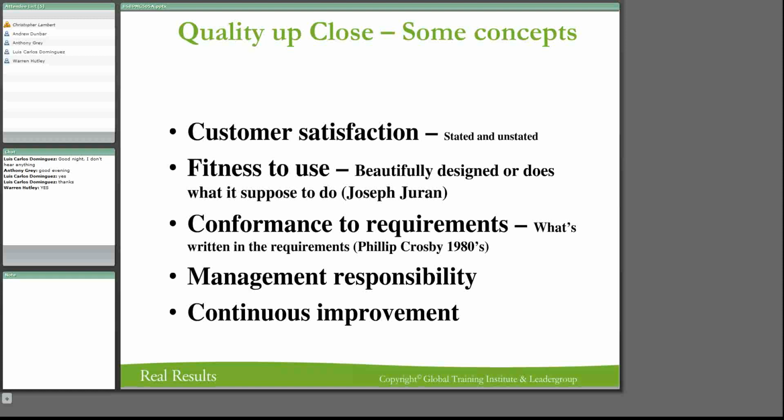And management responsibility is another important thing. So if we want total quality management, then management needs to be involved in it as well. Now, those are some of the concepts that we need to remember when we're going through this tonight.